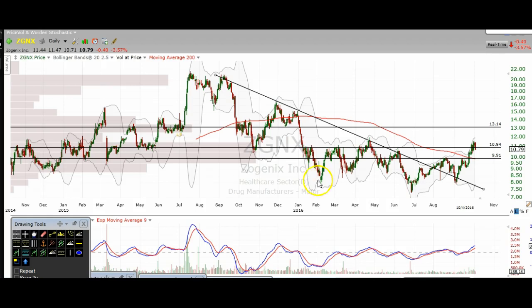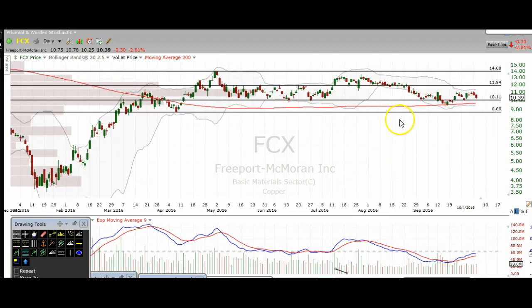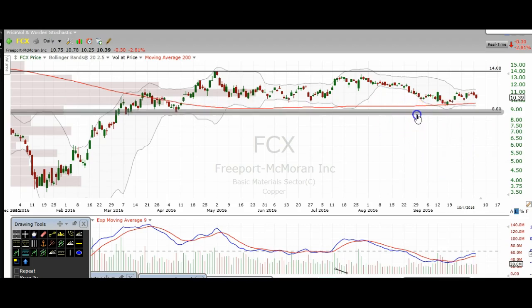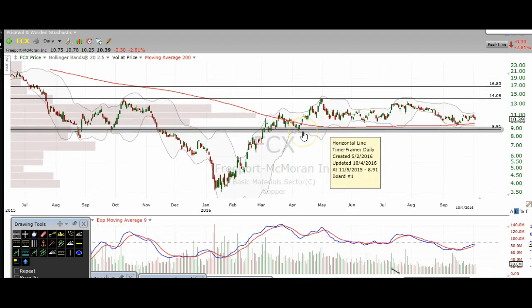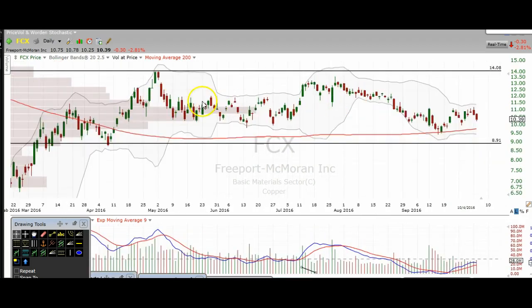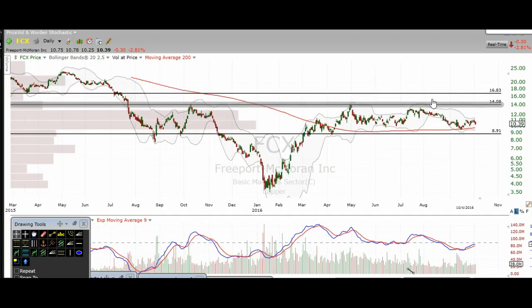All right, next we're going to take a look at FCX. All right, so plenty of levels here. Really the main levels I'm seeing here for FCX are about 890 and then up here at 1408. You can see it got rejected there, right there, almost there a couple times. But overall, we're pretty much just trading sideways here. Not something I'm really interested in. Doesn't really have a very clean pattern here. But overall, it looks okay.